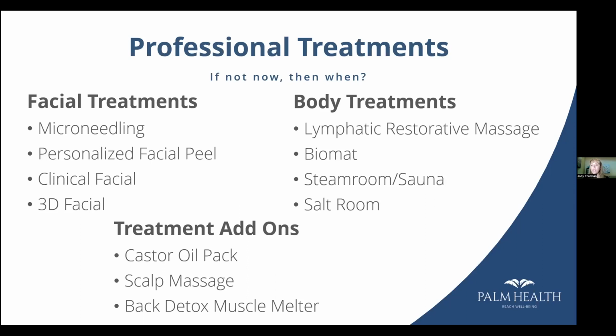If these two treatments are too aggressive for you and it doesn't interest you, why not try one of our longer facials? The clinical facial includes dermaplaning, which is where we take a surgical blade and we kind of scrape off that top layer of dead skin and fine hair. Makeup applies a lot smoother. Your skin has a nice glow. It'll be baby soft. It also involves a peel, but there's no downtime with the clinical facial.